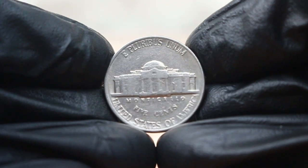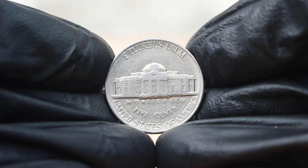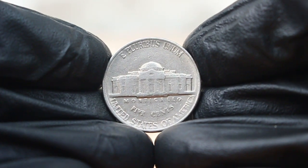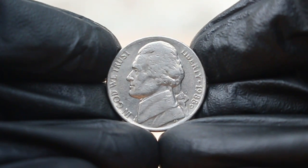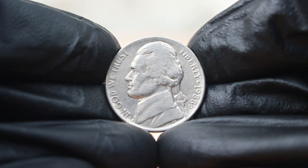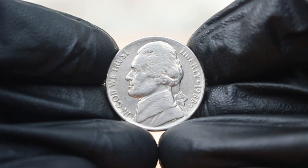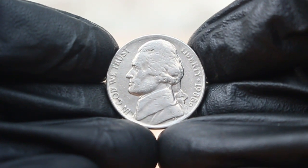Collectors often seek out coins in mint state, graded by services like PCGS or NGC. Graded coins can command higher prices, with those in the highest possible grade, MS67, selling for several dollars or more. Even though it's not rare, a pristine 1988 D nickel can be a fun addition to any collection.